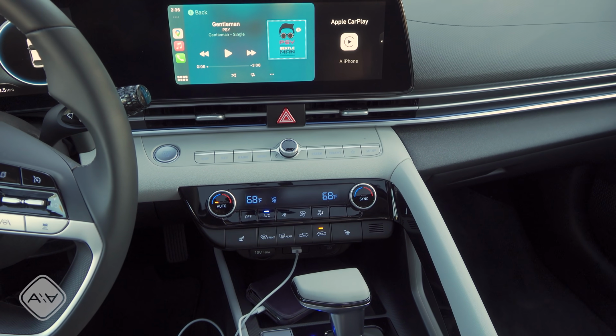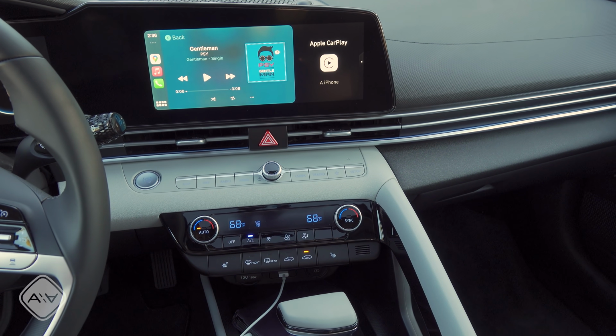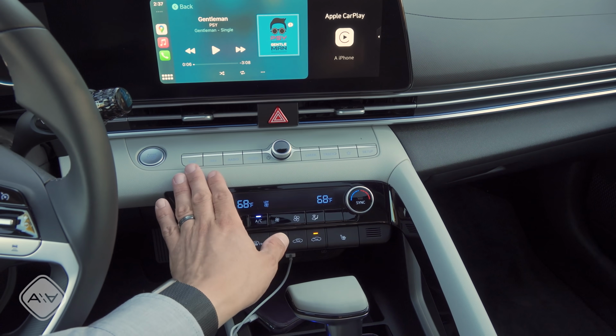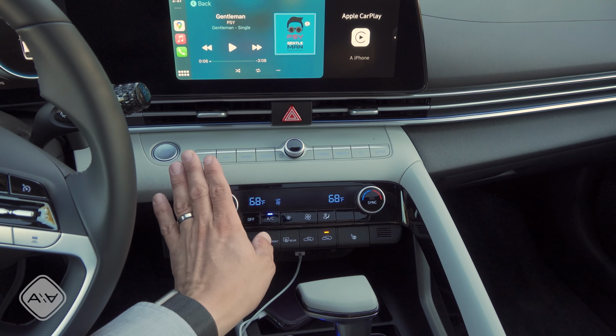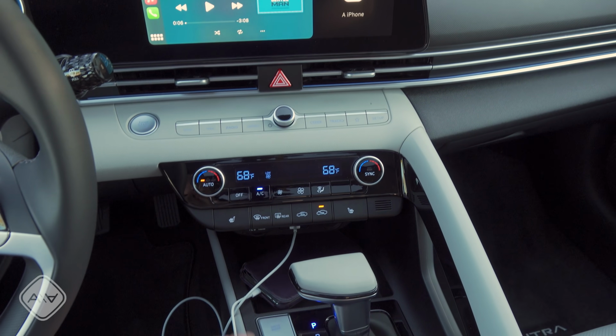Let me know what you think about this design down there in the comment section. I really like the two-tone look in here, and I like the way that they've laid things out. Instead of all the touchscreen buttons that we find in so many new vehicles, like Hyundai's brand new Tucson, we still have some physical controls here, which definitely is my preference.